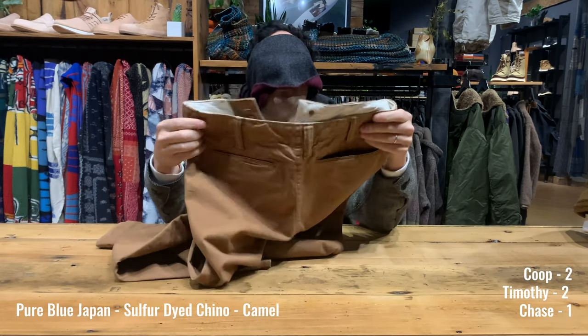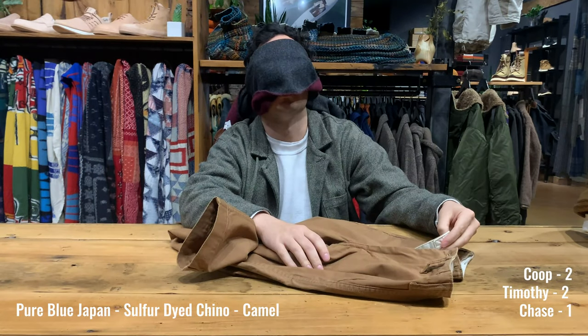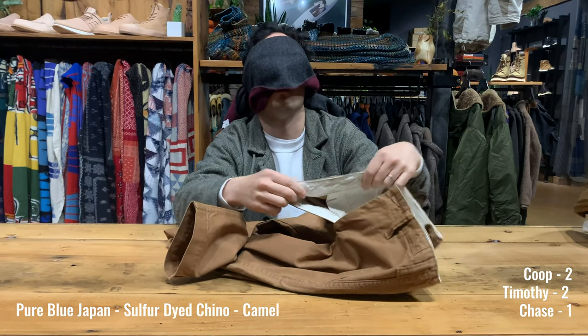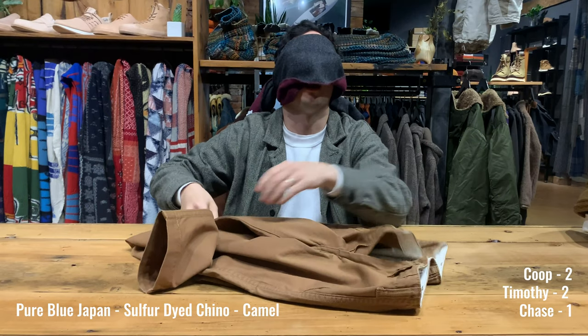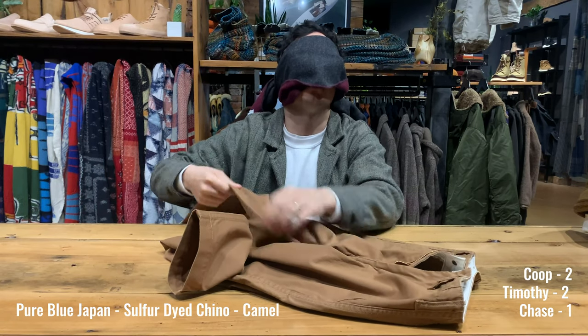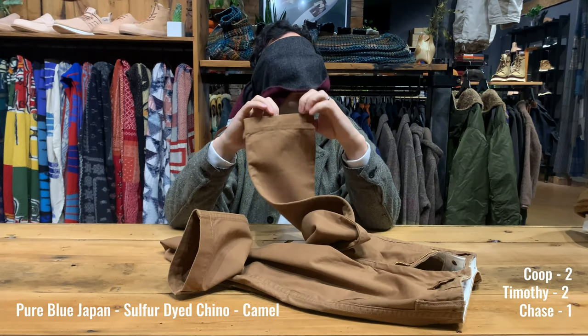Wow, I don't know. We're going to need something. I'm trying to feel the. So it has a printed. Oh, okay. Okay, I know what this is, actually. I think, because there's a lot of texture, this is one of the Pure Blue Japan chinos. I don't know which color, obviously.